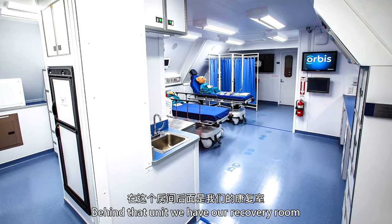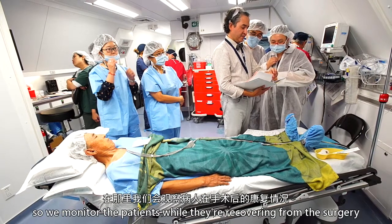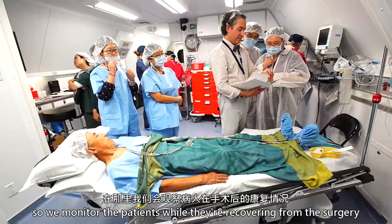Behind that unit, we have our recovery room. It's also where the patients come after surgery, so we monitor the patients while they're recovering from the surgery.